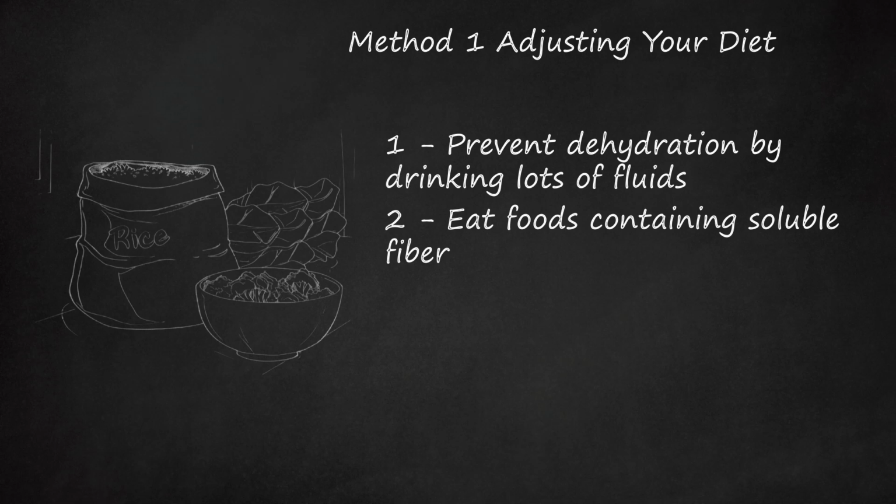Think about the difference between putting a cup of oats in a pot of water versus a stick of celery in a pot of water. The oats would absorb the liquid and become sticky, but the celery would remain unchanged. This type of fiber will make your diarrhea worse and should be avoided.